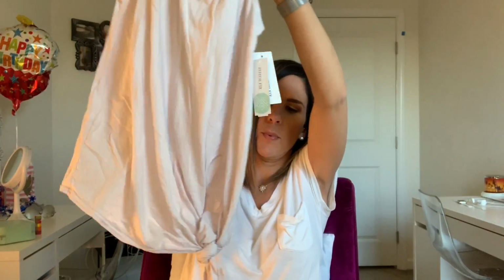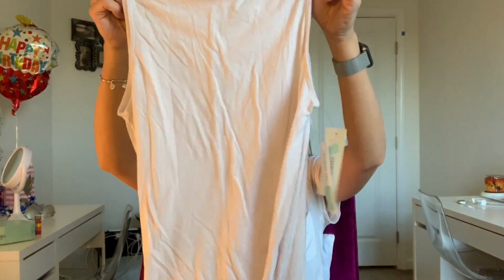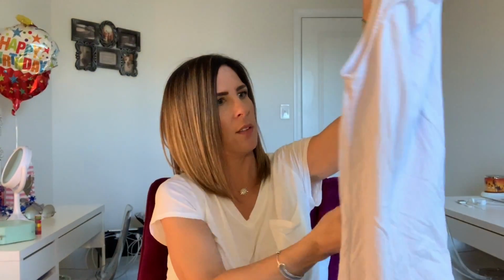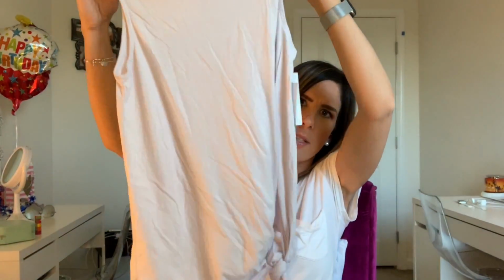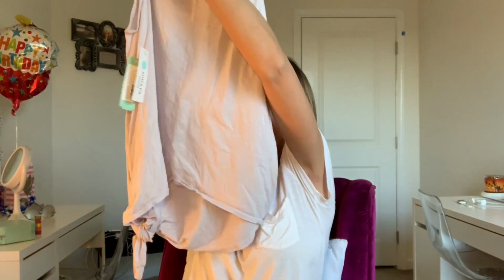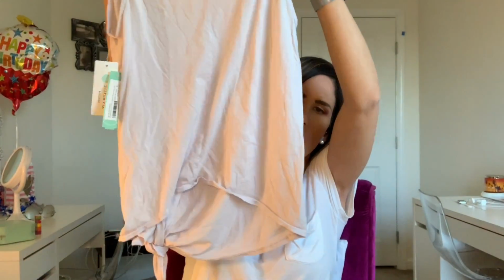It's just a light purple tank top with a tie on the side. So it's cute. It looks like it goes up in the back though. Yeah, it goes up in the back and longer in the front. That's interesting. See how it goes up in the back? This is the back. It goes up in the back and down in the front. Maybe it's the way it's tied. So here's the top. It's super thin.